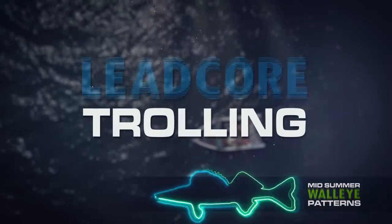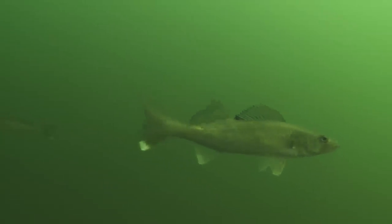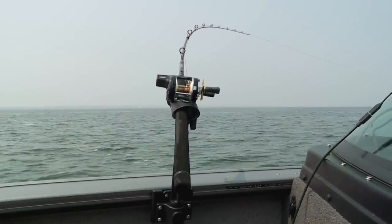Now lastly, one of my go-tos on a lot of basin situation lakes, like Mille Lacs or even Leech or Lake of the Woods, some of these deeper basin type of lakes, it's hard to beat lead core trolling. These fish are out there, they're feeding on pelagic type of bait, they're roaming out in the basin, and really it's pretty slow and methodical until you find those schools to do any sort of pitching. So trolling, particularly trolling lead core, is extremely effective for walleyes.